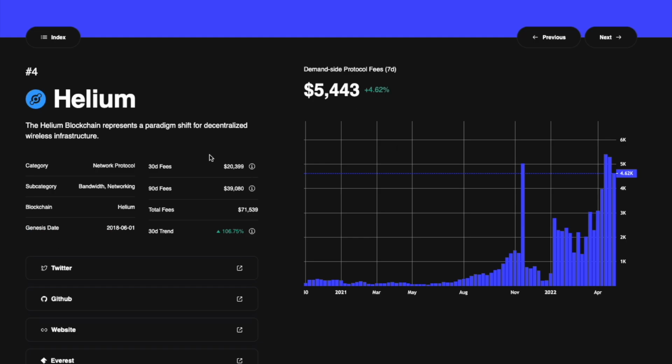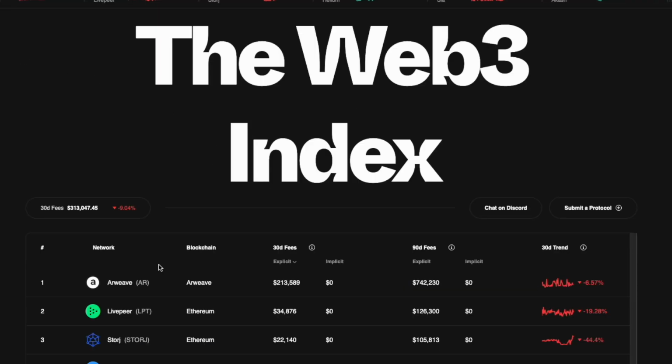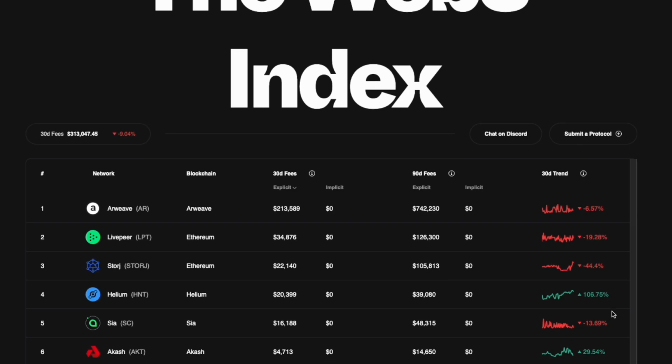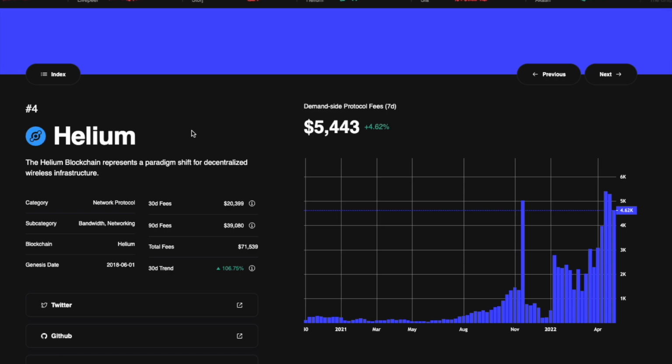And as we can see here on the Web3 dashboard, Helium is now number 4. It previously was number 5. As we can see, the 30-day trend activity on the Helium network is up 106%. If you look at the peers here, they are all down double digits, with the exception of AR up here at number 1. But this type of performance in this sort of environment is really the fundamentals behind what's driving the network and what we should be looking at to assess how valuable the network currently is. This type of performance is instrumental in building Helium to become one of the most valuable decentralized wireless infrastructure networks on the planet.